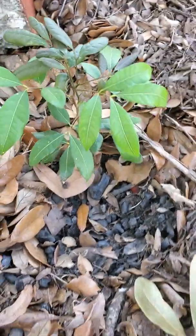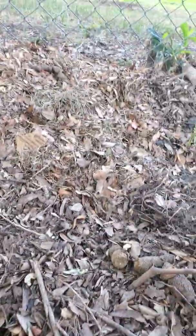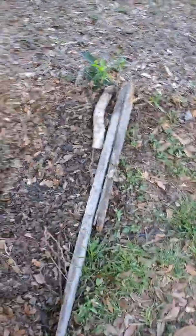Got biochar. I got biochar on every single plant out here except for the sweet potatoes. Don't want to show this, but I'm showing every single plant.